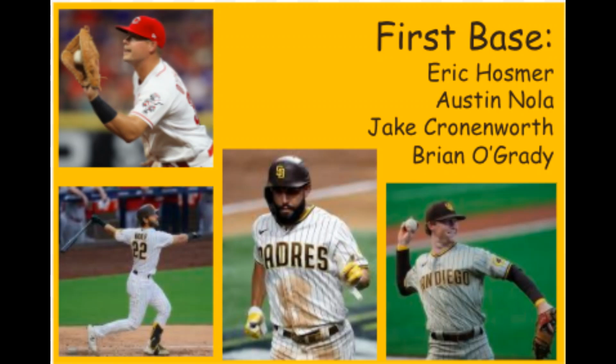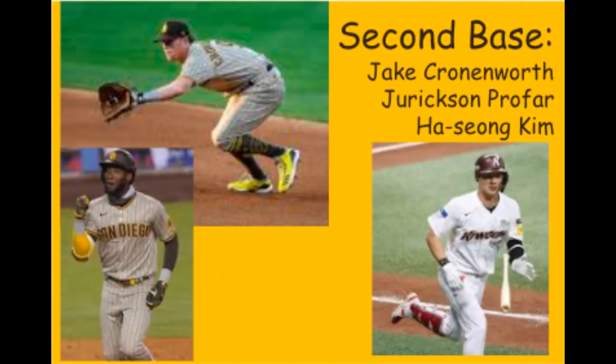At second base, you've got Jake Cronenworth, who is amazing. He almost won Rookie of the Year, like I said. I expect him to have a great season in 2021. He almost got traded to the Cubs in the Darvish deal, but it's great they could still keep him. Backing him up, like I said, came in the offseason: they re-signed Jurickson Profar, a switch hitter and great utility man. It's going to help this team out a lot.